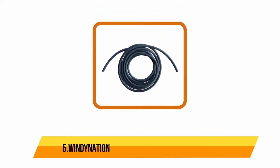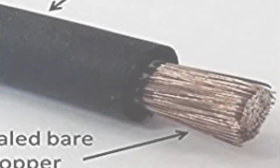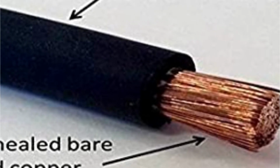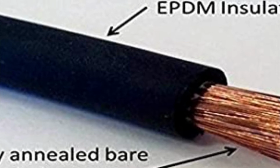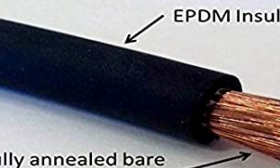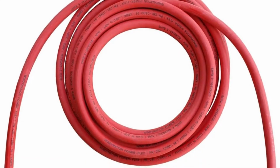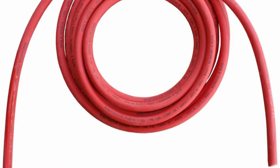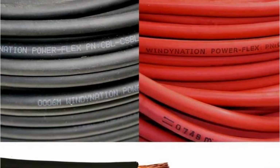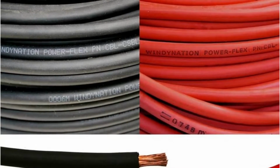Starting at number 5, WindyNation 6-gauge copper flexible cable wire. WindyNation welding cable at a very reasonable price tag. It is a 10 feet long variant with similarly strong power capacity, up to 600 volts. All other attributes are similar to previously mentioned WindyNation cables, such as high-grade EPDM insulation jackets and superior resistance to cuts, tears, abrasion, and moisture damage. The inner copper cable also has a very high straining ratio.